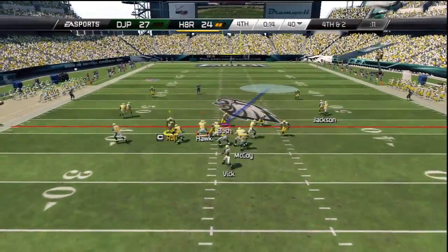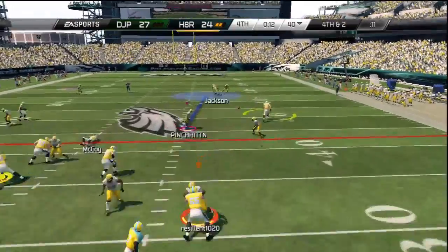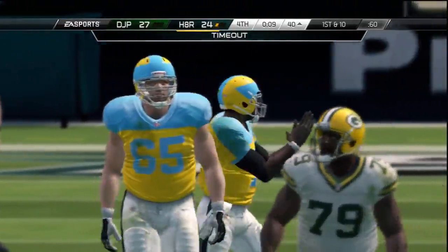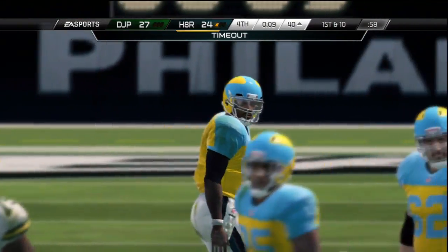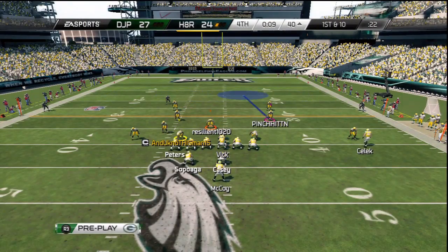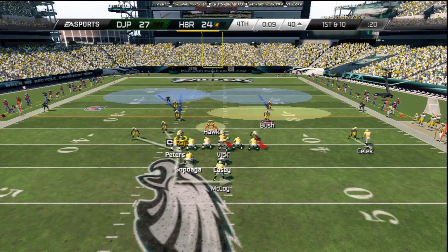Vic's got it in the gun. He's looking to the right here on this throw. And they advance the ball onto the other side of the field. Well, I like the decision that time to go for it on 4th and short. Hey, let's go. Hey, 20. Hey, 20. Double.